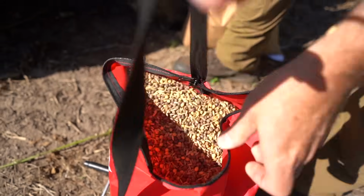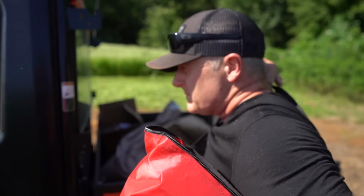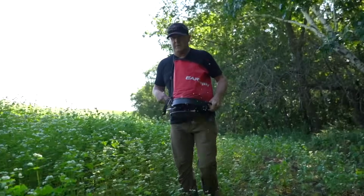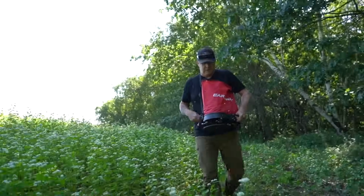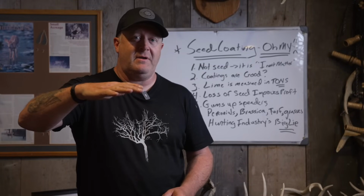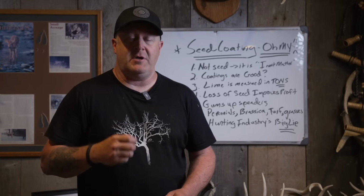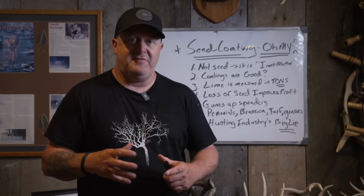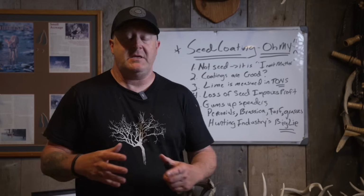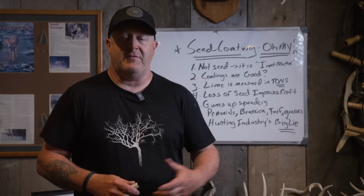But loss of seed is a bad thing, and it not only improves profit, it could hurt your potential plot. Say, for example, you have an acre and you need 8 pounds per acre of a certain seed to cover it. Well, when you drop that amount to 5.5 pounds of seed instead of 8, now if you have great soil and you get great rain, then that should fill in at a moderate pace. It's not going to fill in as fast as it should, but it'll eventually fill in over some few months.